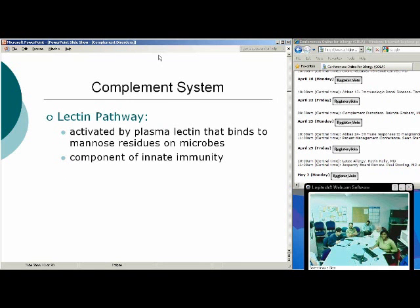This is actually the oldest pathway, although it wasn't discovered first, and this is a component of innate immunity. And with the lectin pathway, it's activated by plasma lectin that binds to mannose residues on microbes, and it's also a component of innate immunity.